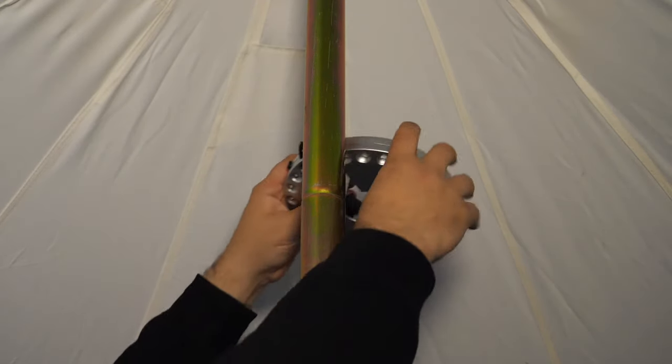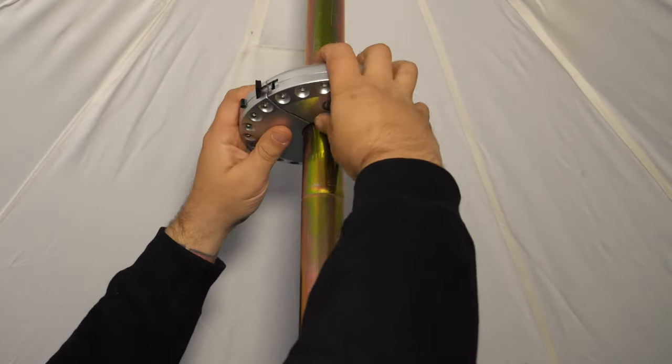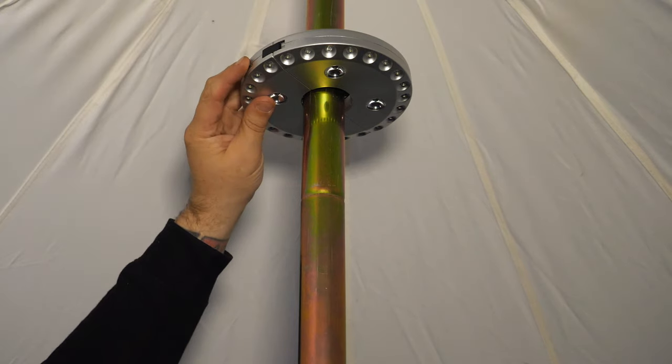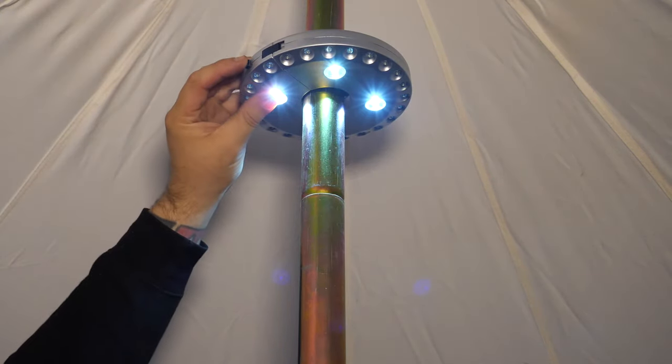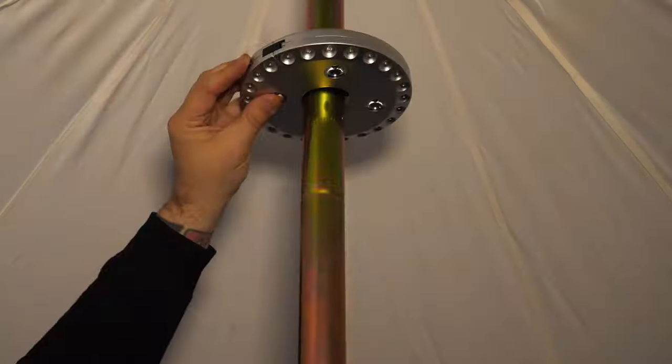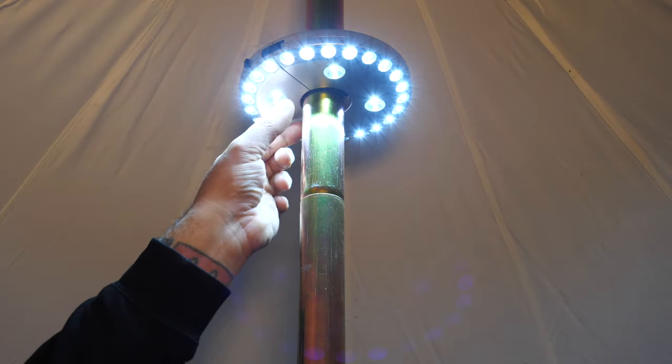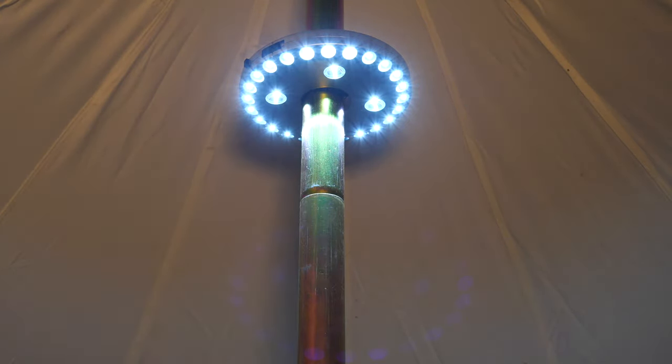While that's cooking, I thought I'd try out this new light. Just clips in like so and has several settings. That's not bad. Just thought I'd try something new. Quite cheap, these. I'll link them below. They just go onto any pole because they've got a width thing inside, so they just kind of clasp on. It's not bad at all. Some good light.